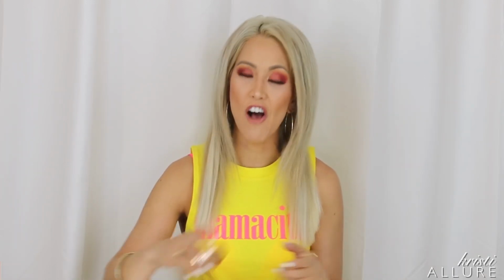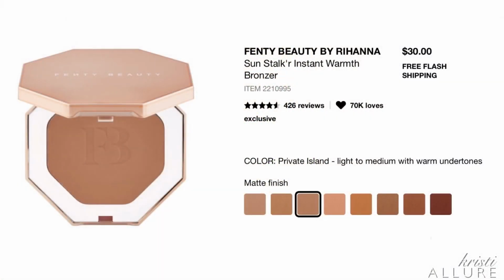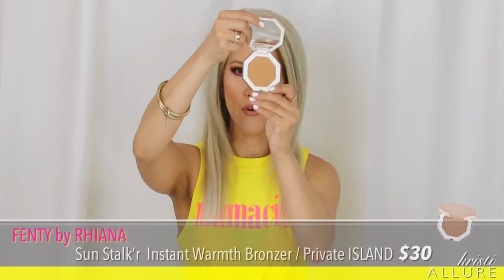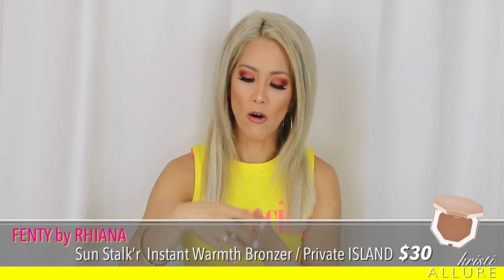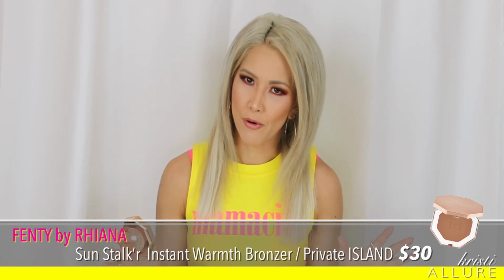I did finish it off with the Fenty bronzer, and oh my goodness, I love these new bronzers by Fenty. Well, not new, but new to me. Private Island is the color I'm using. It is so beautiful. Oh my goodness. And you can use this as a contour color too. So I still can't let go of my Hoola bronzer for my contour, but I have been loving this as a bronzer.